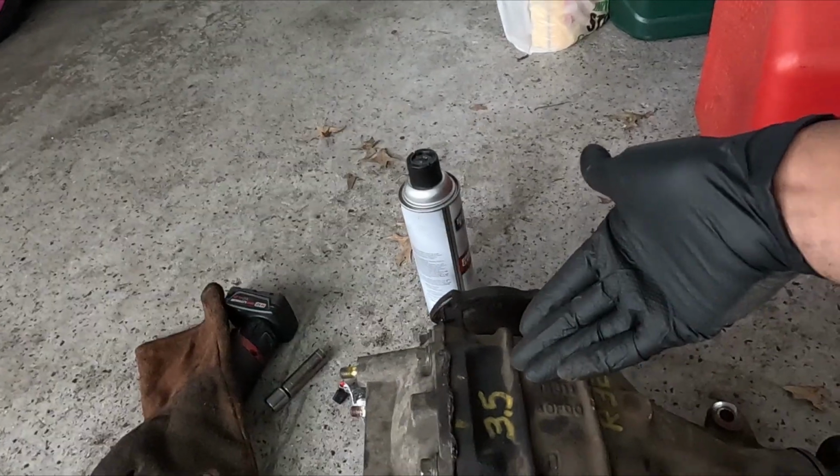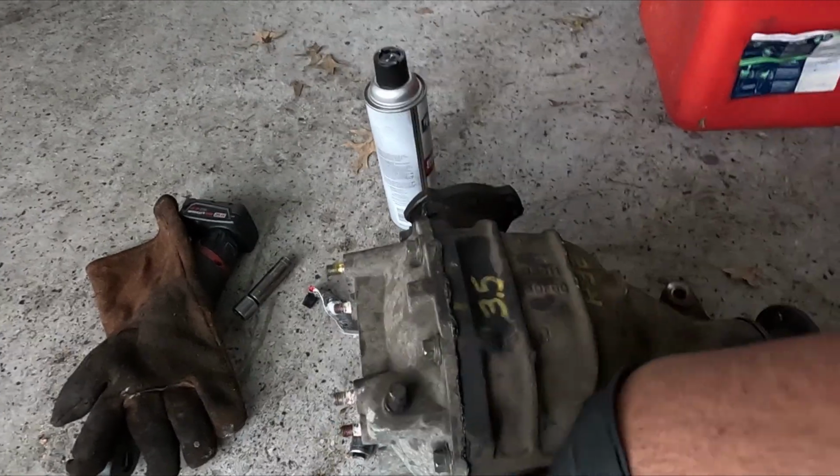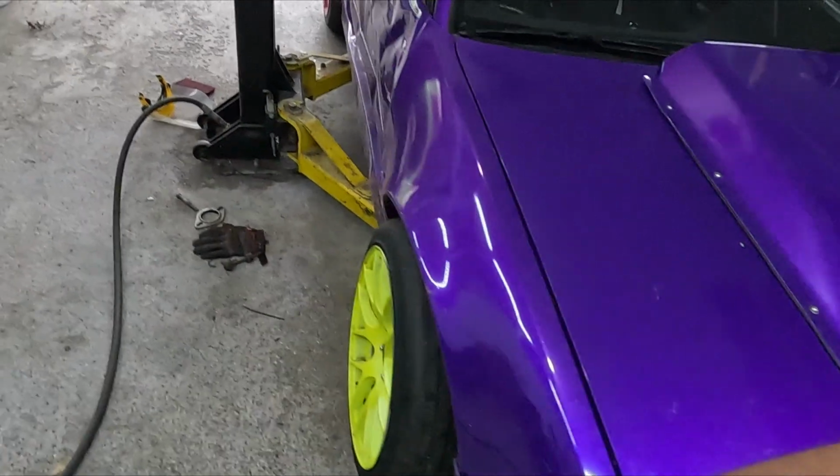And I got a 3.5 out of it instead of going with a Q45, where you have to change your axles and your stubs, and I believe you have to drill the flange for the drive shaft, so it's a pain in the ass.